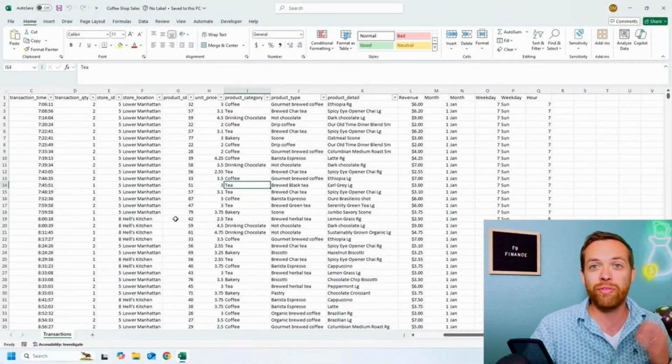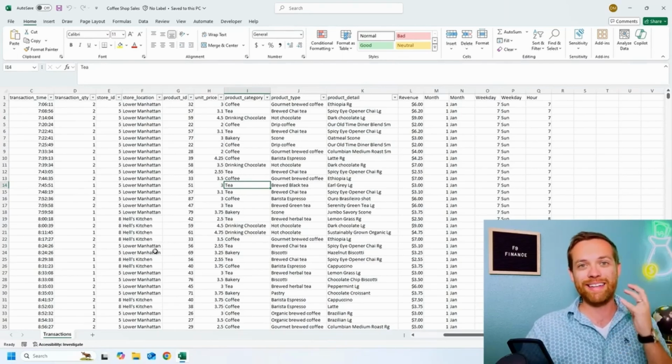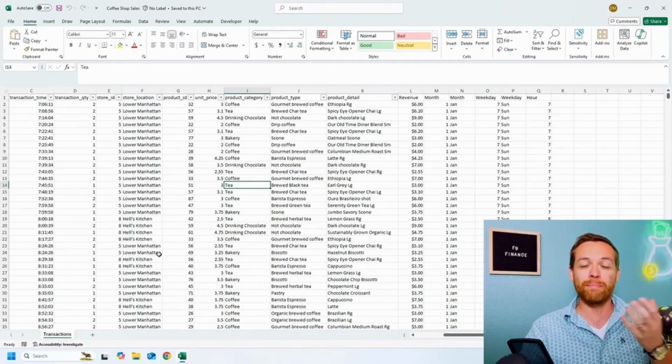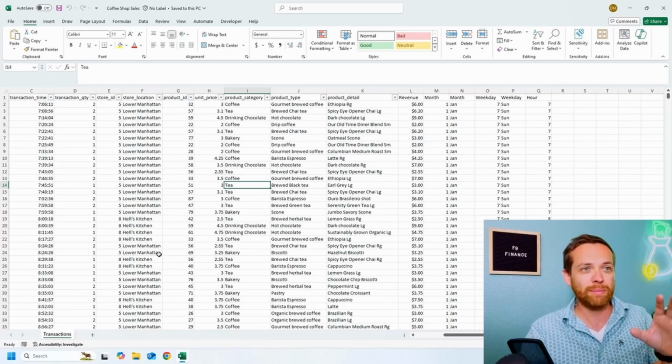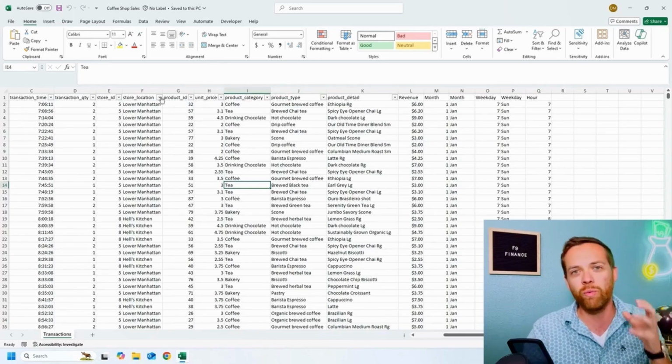coffee shop. The thing is that a lot of times data will come in from the point of sale system and it's not in a usable format the way that the management team likes to look at it. This is a perfect example. There's all these product types, product categories. What do we really need to care about? It's probably not all of these columns.